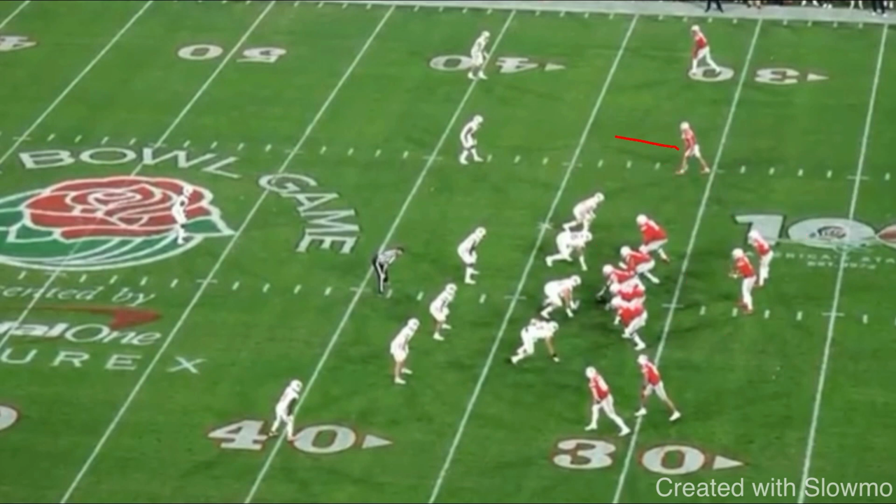So Njigba's running a slant route here, and this is going to be kind of like a play action design here. I'm not too sure if it's an RPO or not, but this is going to be for sure play action, right? So CJ Stroud is going to be doing a run fake to this running back, then set his feet and hit the slant.